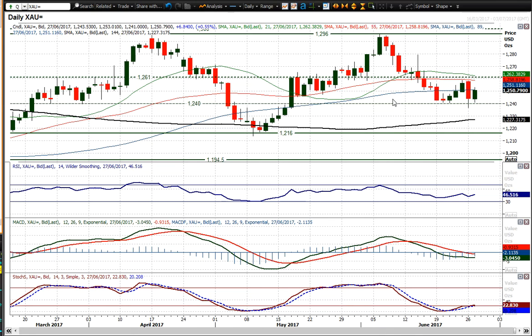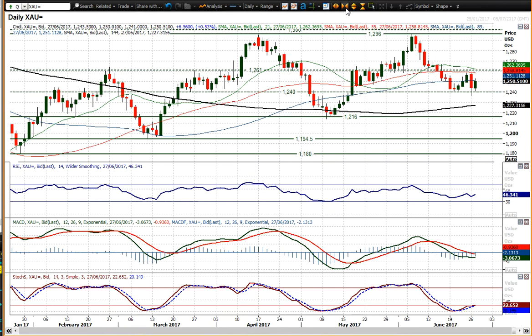It's interesting that again, 1240, which has been a sort of pivot level, got broken initially, but still continues to hold, and was tested again this morning at 1241 as the low, but again has held. So the market hasn't decisively broken down. I think this is indicative of a choppy range play.